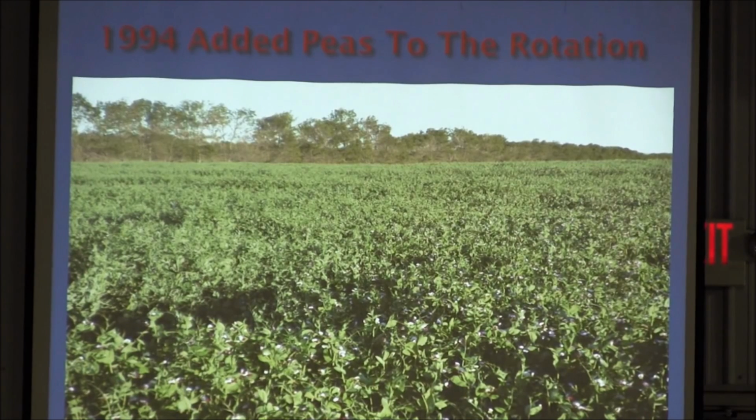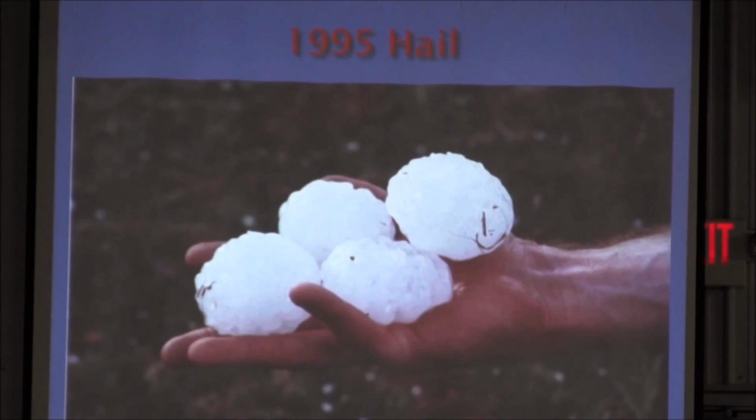1994 came along, we added peas to the rotation. We started to try and diversify. I was trying to grow some legumes because I hated writing those checks for inputs, and that worked out okay. Then 1995 came along, and the day before we were going to start combining, we lost 1,200 acres to hail. All of our spring wheat crop, we lost to hail. We had no crop insurance because my father-in-law had hail twice in 35 years, and it didn't amount to a lot. So it just didn't hail in our area, so I didn't think crop insurance was a good buy.